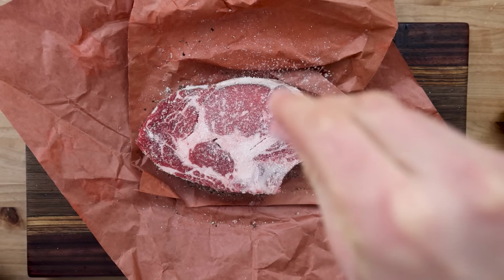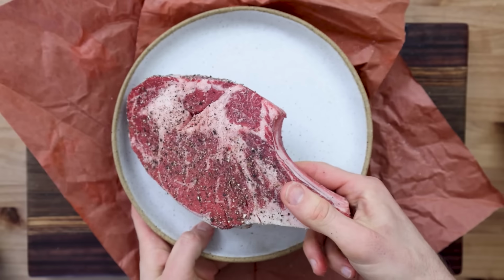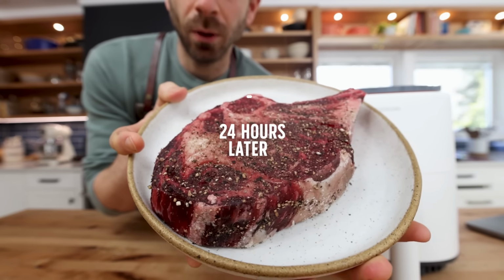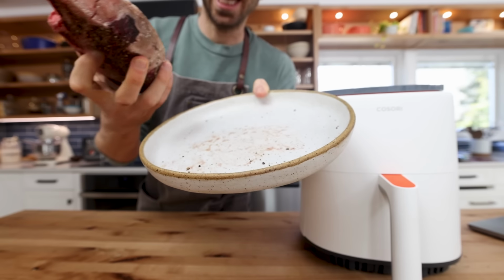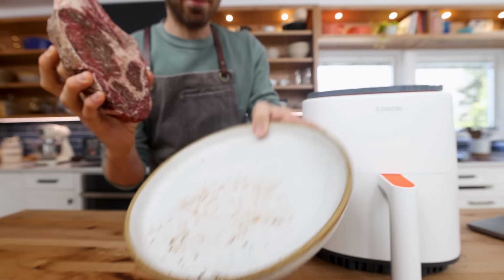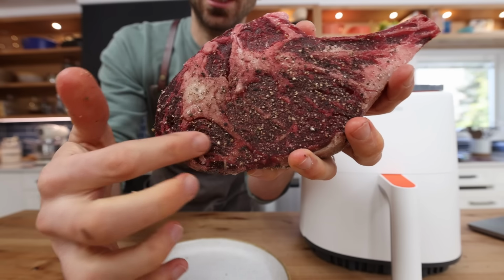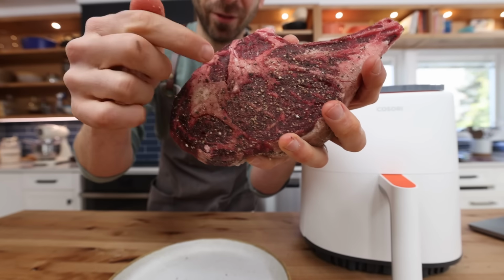So I just hit it with a nice coating of salt and pepper on both sides, threw that in the fridge, and 24 hours later, this is what we've got. Actually, I just realized that we should have put that on a wire rack. You see that moisture there? The bottom didn't get a chance to dry out, whereas that top, it's nice and dry, so we'll get a really good sear. Definitely on that side.